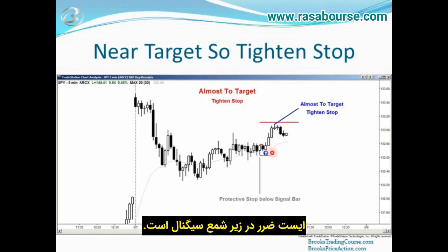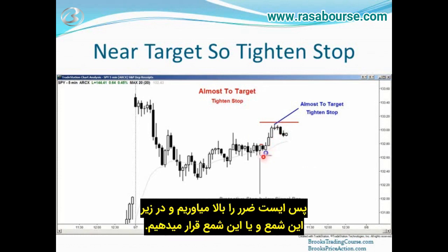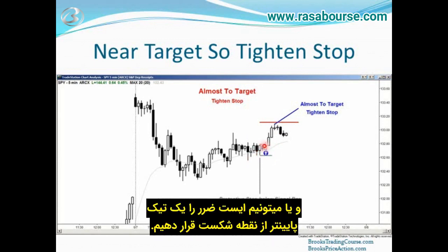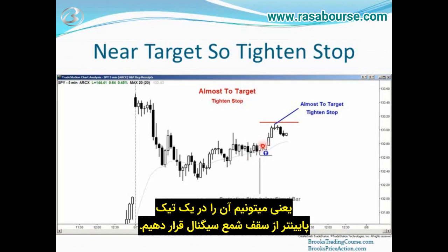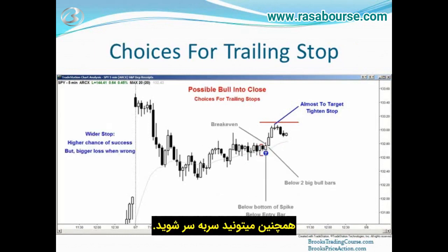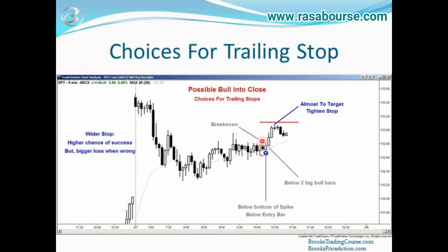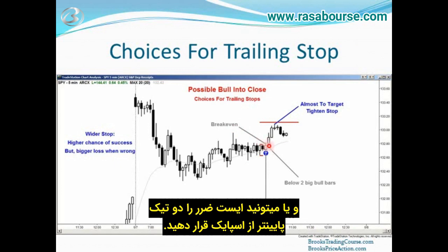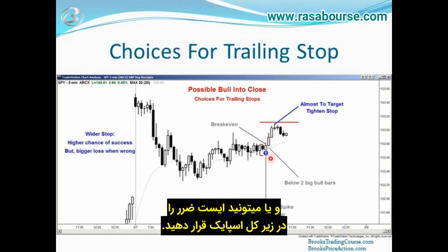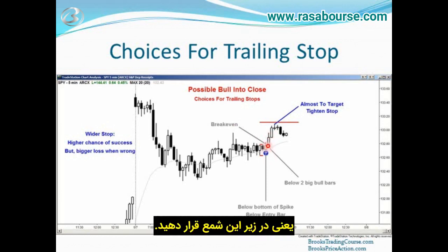Okay, protective stop below the bottom of the signal bar. If it was here, I certainly would move it to below here, maybe to 1 tick below the high of the breakout point, 1 tick below the high of the signal bar. Okay, you could also go to break even. Or you could go to 2 ticks below the low of this bull spike, these 2 big bars, or below the low of the entire spike, the low of this bar.